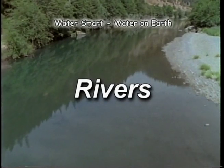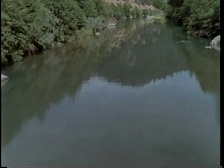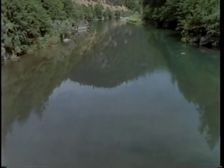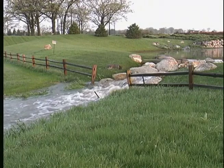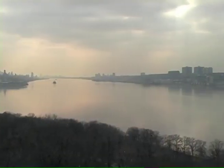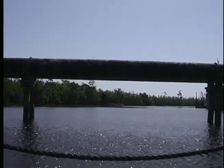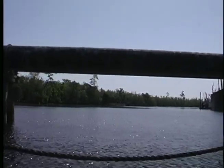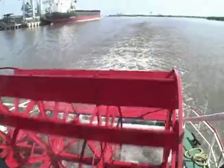Rivers are streams of water that travel downhill. They carry water to lakes or to oceans. The tiniest rivers are creeks or streams. They may be small enough for you to jump across. The biggest rivers may be several miles or kilometers wide. A river may carry water across your town. Longer rivers carry water across a state, and the longest rivers carry water across a whole country.